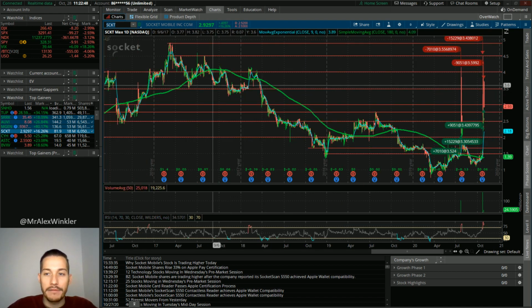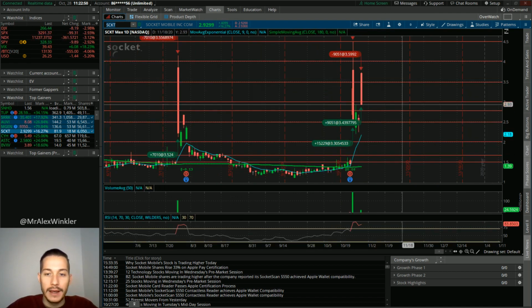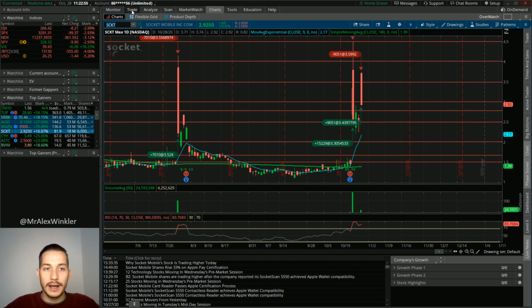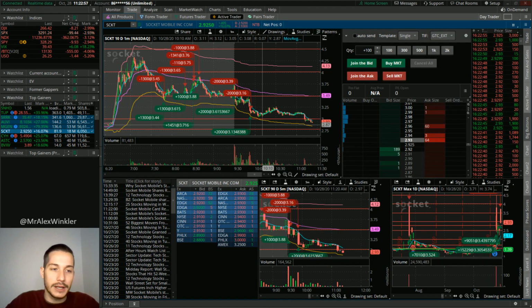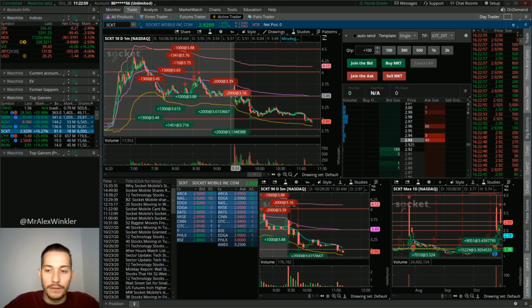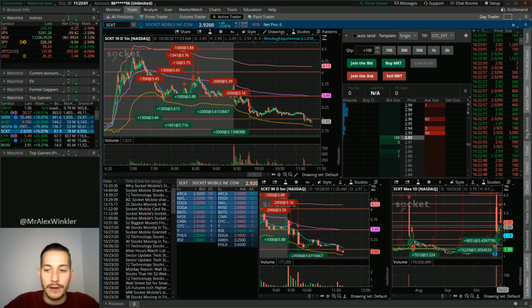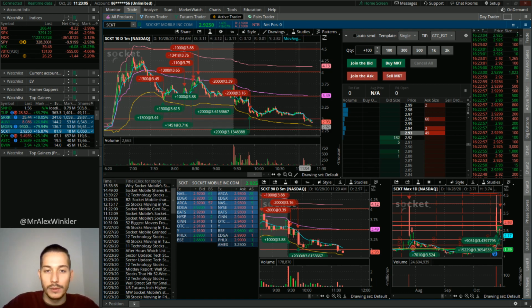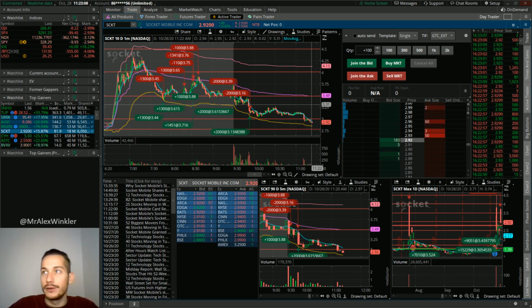I'm not a big fan of how it's been moving lately. I find it a little bit difficult to trade, although we've had some really nice green days on this one. Right now it's just selling off, so I wouldn't be touching it. Maybe it will find some support around 2.5, or maybe around 275. These are big support zones in this area. So we'll see. Maybe there's going to be a really nice afternoon run.